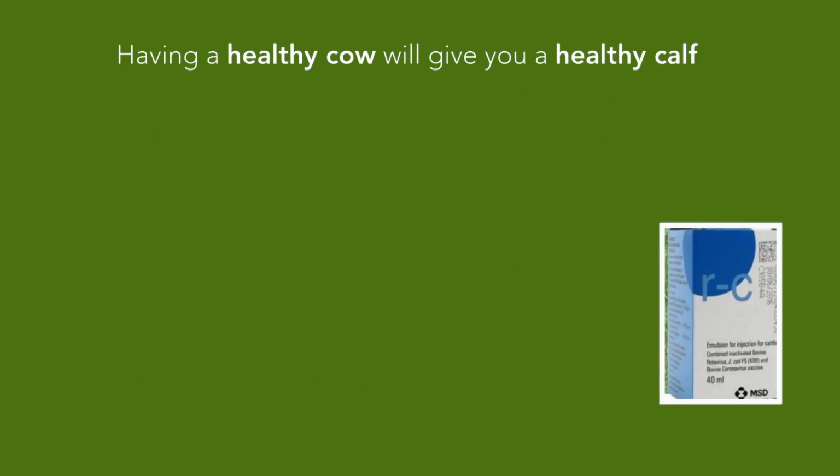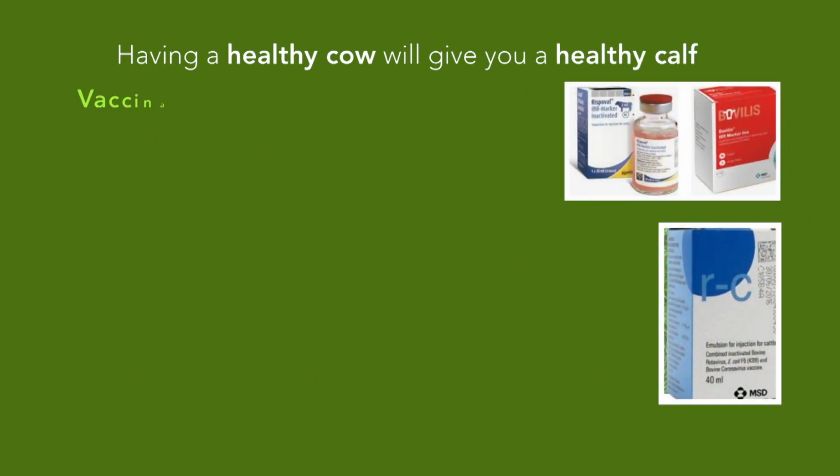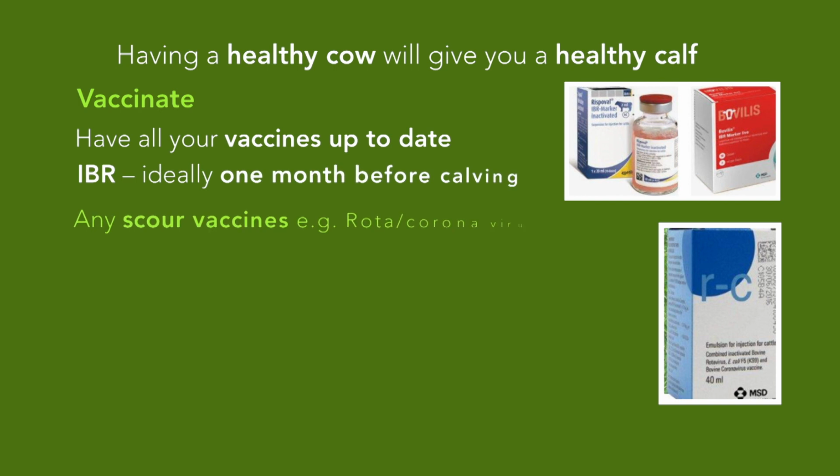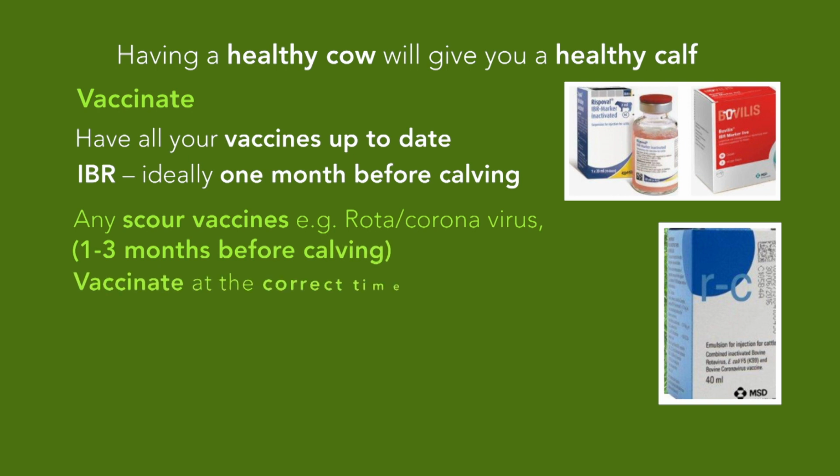Having a healthy cow will lead to a healthy calf. Ensure all your cow's vaccinations are up to date. These could include IBR and any scour vaccines. It is important that these vaccines are given within the correct time period to ensure there are adequate antibodies in the colostrum for the calf.